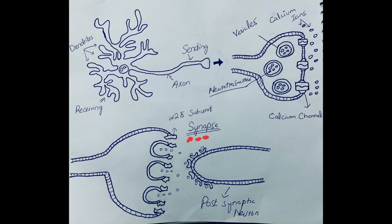So fewer calcium ions will get into the neuron and there will be release of fewer neurotransmitters. When fewer neurotransmitters are released, fewer action potentials will be generated in the postsynaptic neuron, and in this way nerve signals become calmer and less frequent as pregabalin binds to the calcium channel. So this action helps reduce pain, prevent seizures, and even control anxiety symptoms.